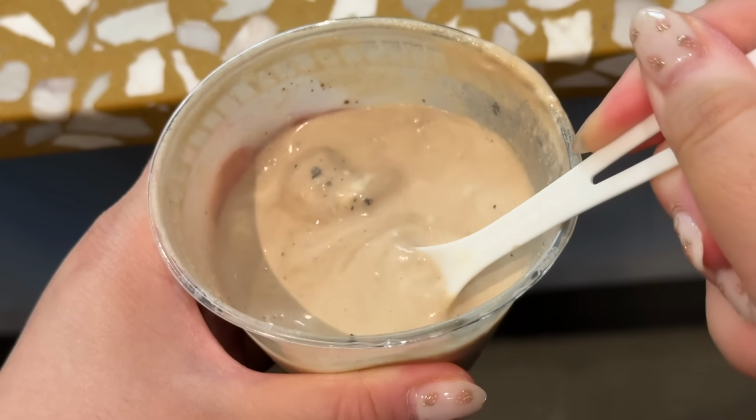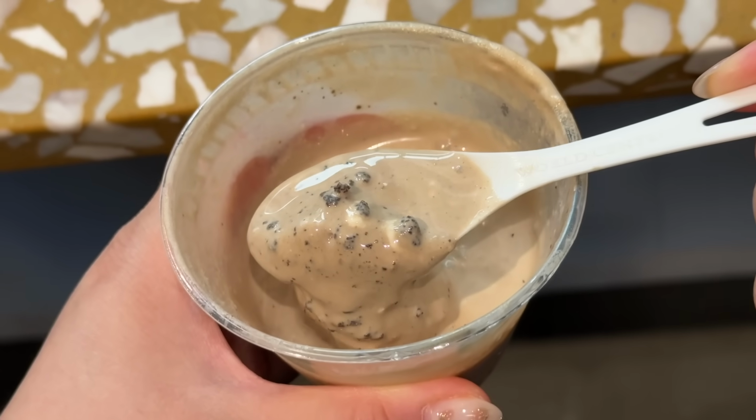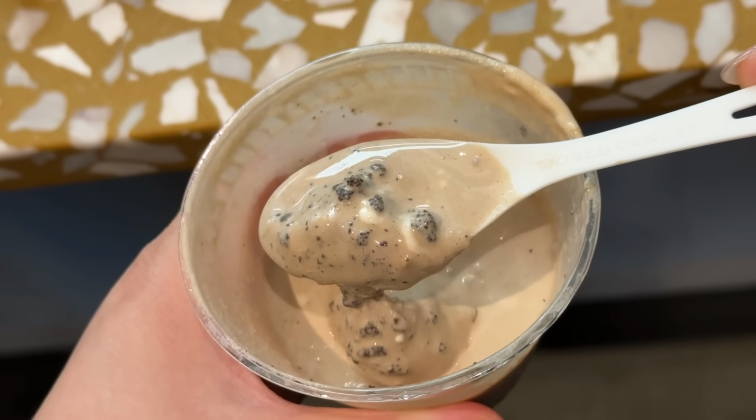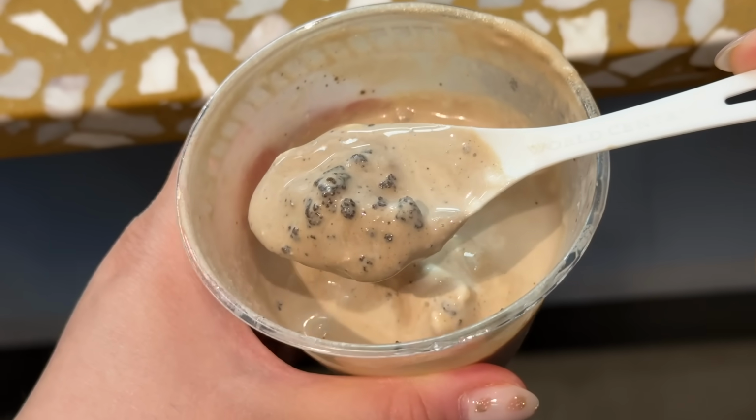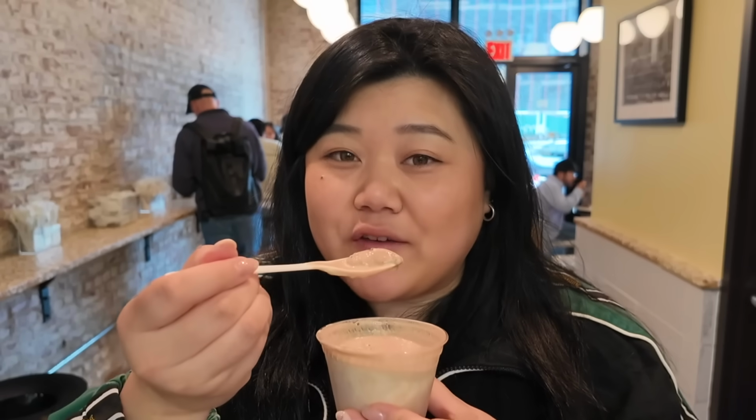Oh, whoa. The cookies kind of have a softer texture. Usually in cookies and cream, I'm used to the cookies being more crunchy. Very creamy. The coffee is strong. And there's even a little bit of saltiness to it to bring out the sweetness. I love the way the sweet ice cream melds together with the bitterness from the espresso. Definitely a nice way to get your coffee fix.